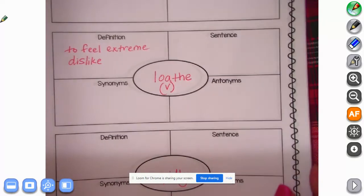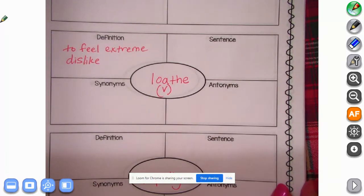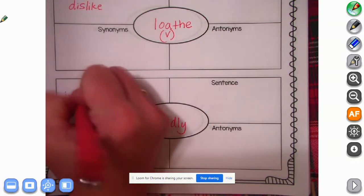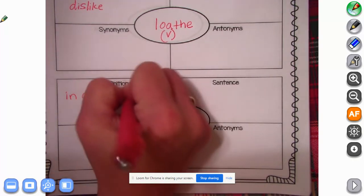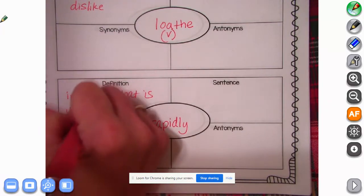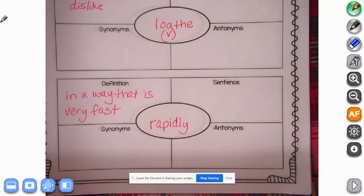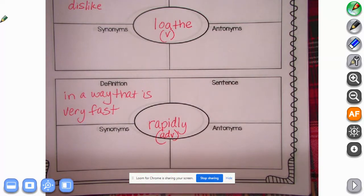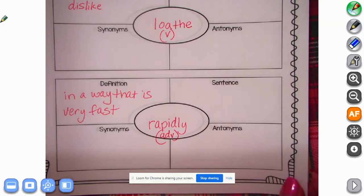Oh, let me go back here, guys. If you need to pause here, go ahead and press pause in 1, 2, 3, pause. All right, and then we're on to the next word, rapidly. Rapidly, in a way that is very fast. In a way that is very fast. Okay, so it's describing a word that tells an action. So that would be an adverb. ADV. All right, go ahead and press pause if you need to keep writing. 1, 2, 3, pause.